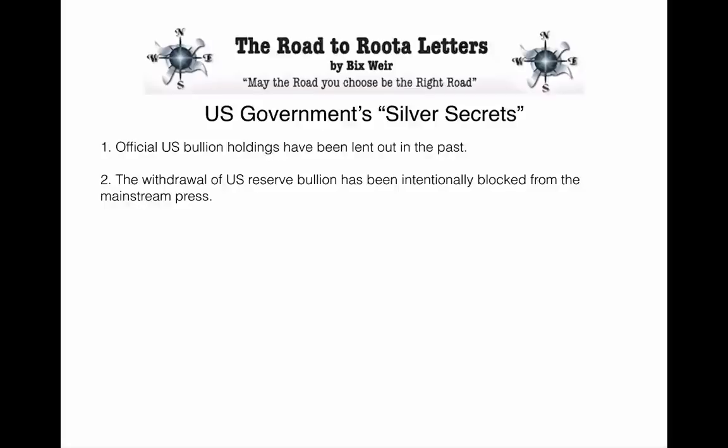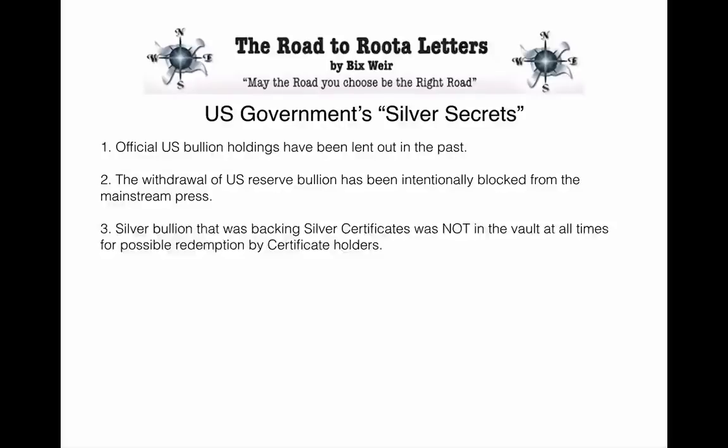Two, the withdrawal of U.S. reserve bullion has been intentionally blocked from the mainstream press. They don't tell you. General Groves even said in his book, we couldn't tell the press anything because what would that do to the price of silver?